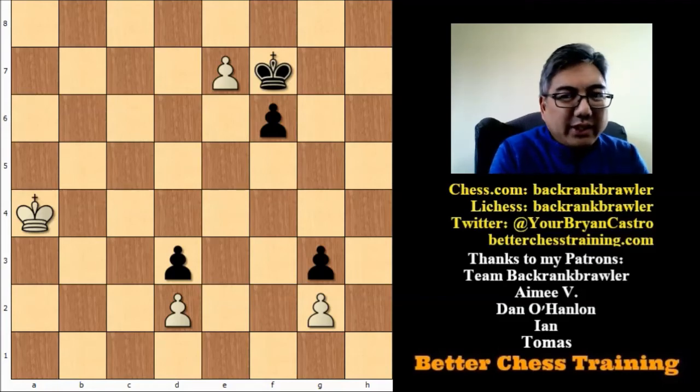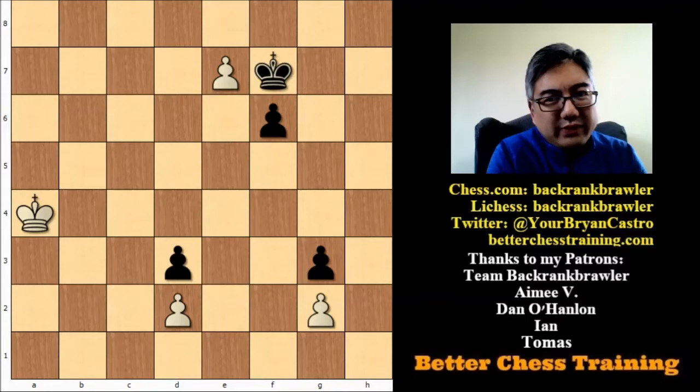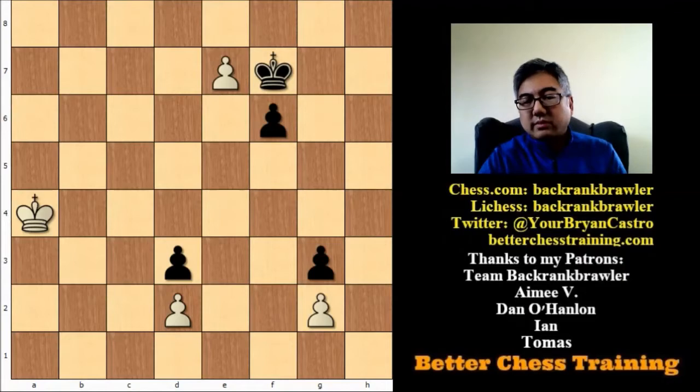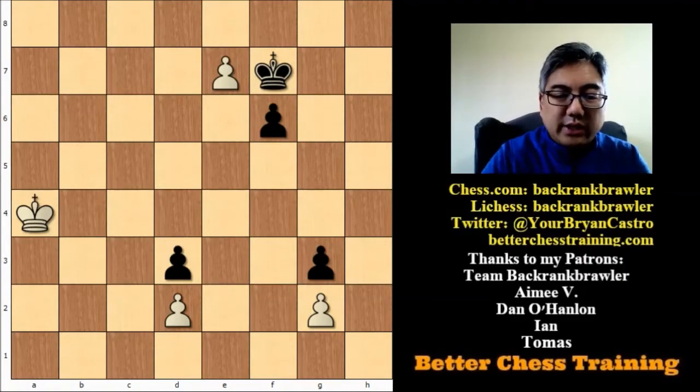So pause the video and give yourself 15 to 20 minutes and see if you can solve it. Remember, try to find the best moves for white and for black, and this study is white to move and draw. Okay, let's take a look at it.